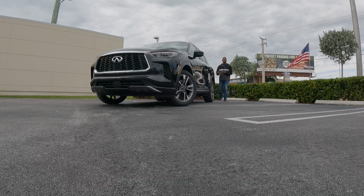After spending time with the 2022 Infiniti QX60, hope you guys have enjoyed this review here.